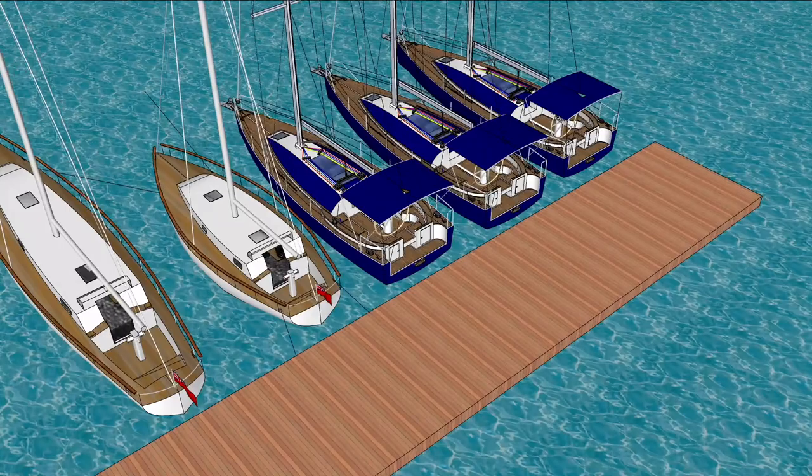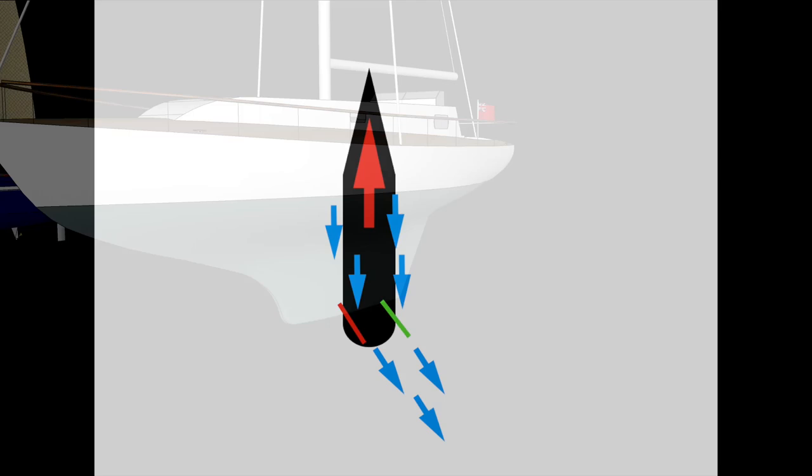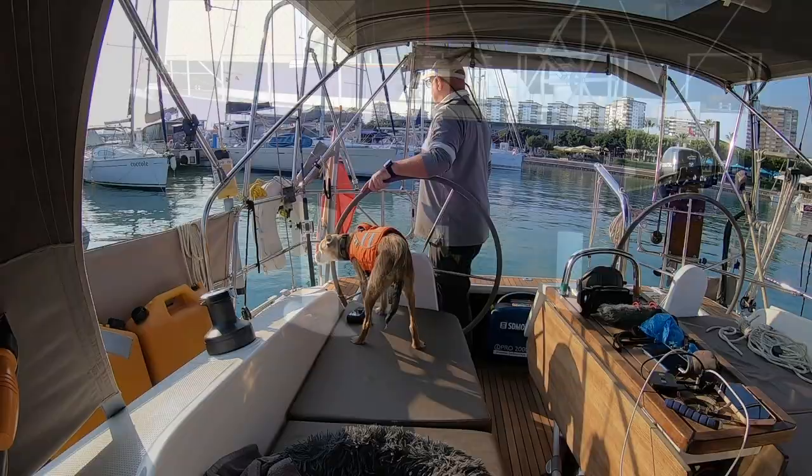This week we're going to look at med mooring and why some boats are better at manoeuvring in marinas than others. We're going to look at different hull shapes and how they steer forwards and backwards, and we're going to show you step by step how we do our med mooring. Enjoy the video.